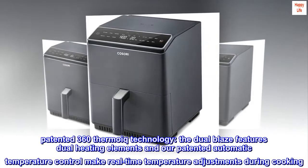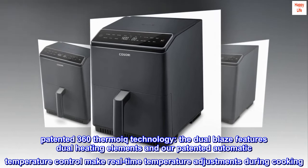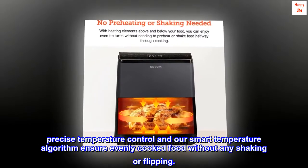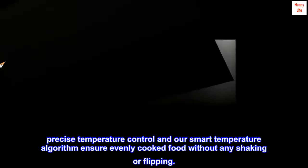Patented 360 ThermoIQ technology. The Dual Blaze features dual heating elements, and our patented automatic temperature control makes real-time temperature adjustments during cooking. Precise temperature control and our smart temperature algorithm ensure evenly cooked food without any shaking or flipping.